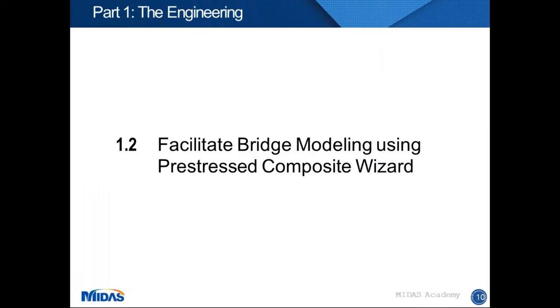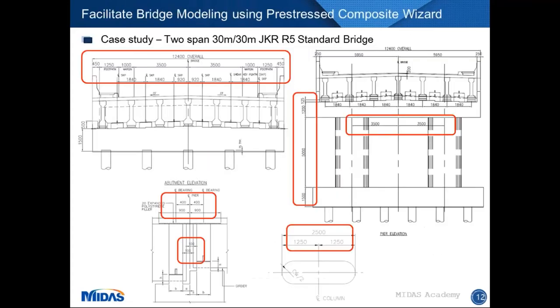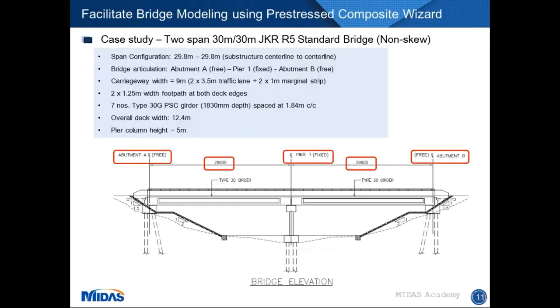So next, let's discuss how we can facilitate the bridge modeling using the PSC composite bridge wizard, which is available in MIDAS. To have a better illustration of the process, let's take a case study of a two-span bridge, 30 meters plus 30 meters, a multiple prestressed girder span bridge as shown in the logo here. This example bridge has the following features, which are very common to be found on a typical concrete bridge in Sarawak.